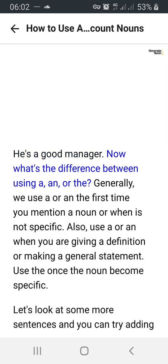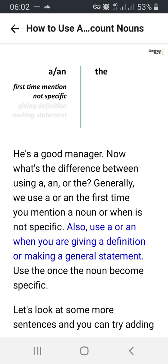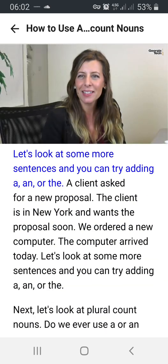Now, what's the difference between using a, un, or the? Generally, we use a or un the first time you mention the noun or when it is not specific. Also use a or un when you are giving a definition or making a general statement. Use the once the noun becomes specific. Let's look at some more sentences and you can try adding a, un, or the.